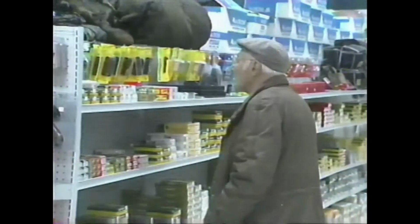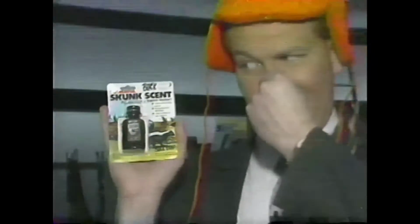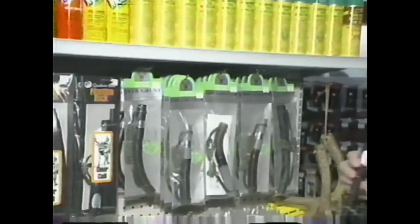Oh boy, do I tell you, really excited. The little necessities are selling quickly, like shells and a favorite hunting fragrance, scintillating skunk. You've heard of duck and goose calls. Well, how about a deer call? Actually, a deer grunt. It comes in doe and buck styles. It sounds something like this.